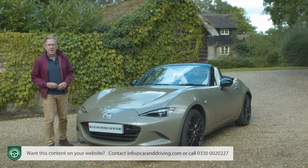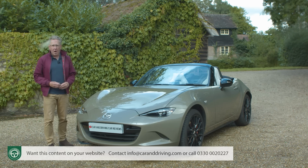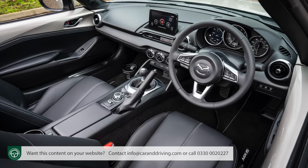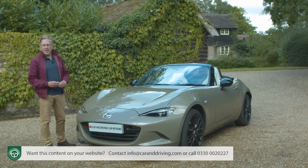On to specifics with both body styles. The 1.5-litre MX-5 is available in the two most affordable Prime Line and Exclusive Line grades. This 184 PS 2-litre Skyactiv G model is matched to either Exclusive Line trim or, as in this case, the range-topping Homura grade. As for rivals, well, these days there really aren't any.